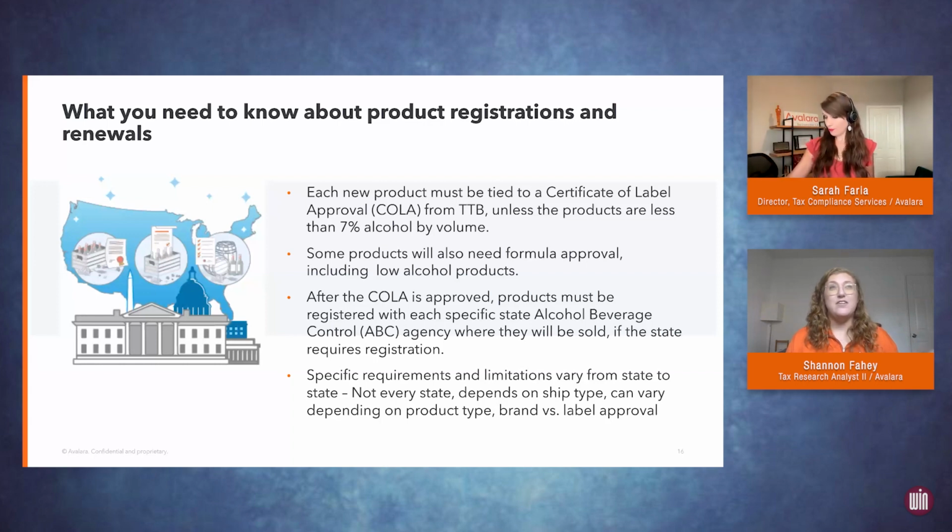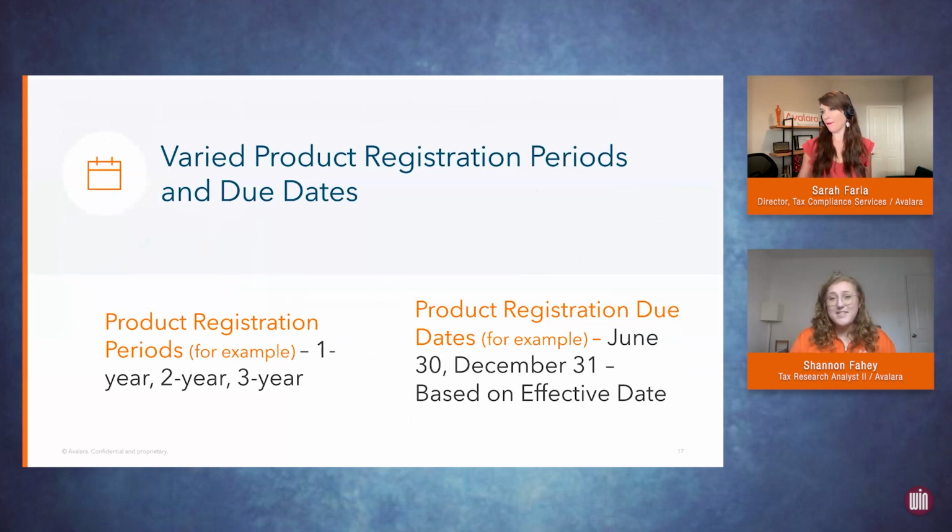Some states want to know, others just want to know if you had to get a new COLA, and everywhere in between. So it gets very specific from state to state. And of course, like licensing, there's renewals involved. Not every state has a renewal, but a lot do. Sometimes products are registered for 1 year or 2 years or 3 years. It just depends. I would say the 1 year is probably the most common.